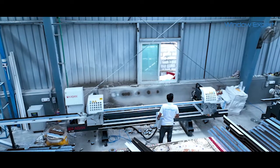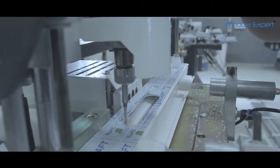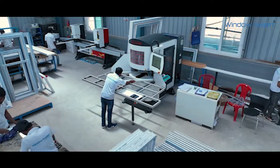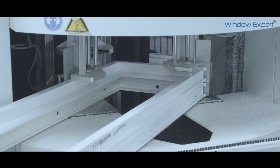CNC cutting machine ensures precise cutting of the window profiles. With the help of routing machine, we achieve flawless drainage and locking slots. The corner cleaning machine for uPVC brings an immaculate look to the frame and panels. We offer both with groove and seamless finishes.